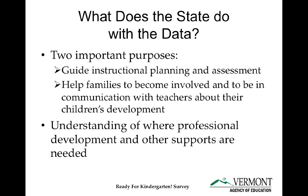A common question asked is, what does the state do with this data? First, the Ready for Kindergarten survey results are designed to be used by teachers to assist children's learning in the classroom through curriculum planning and assessment. Second, the process of completing the Ready for Kindergarten survey may help engage families in learning more about their children's development and its relationship with early elementary school curriculum and instruction.